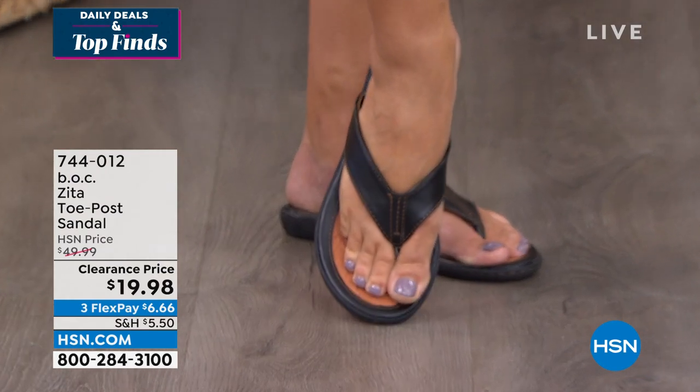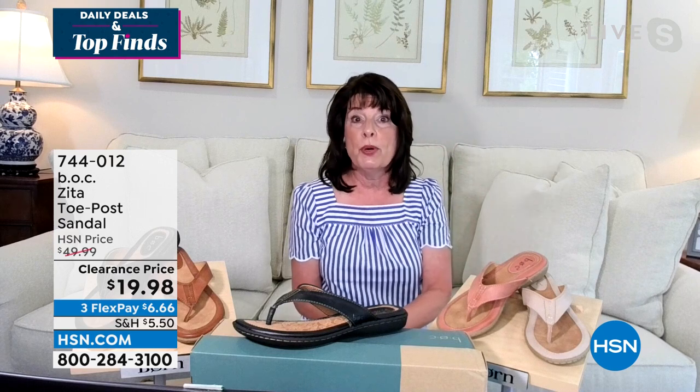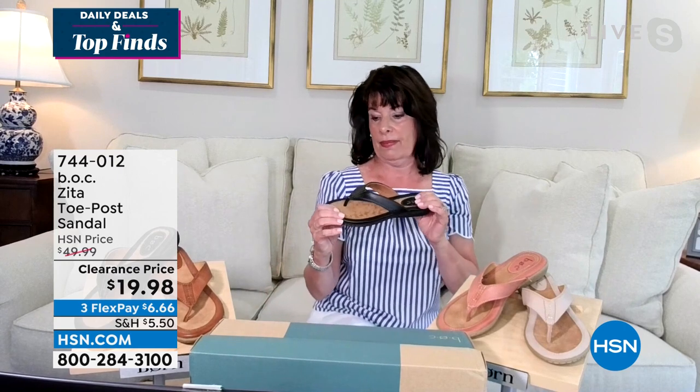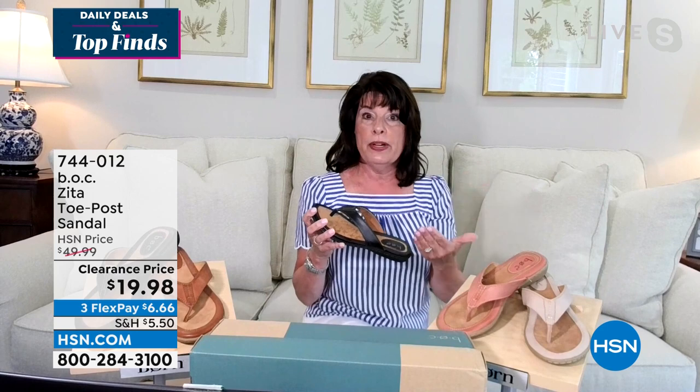What do you recommend? We recommend that you size up. So if you are a half size, go up to the next full size. Perfect. And it should work perfectly for you. Yeah, and having medium and wide width too is really nice. Very nice. And you mentioned you can wear it in so many ways.